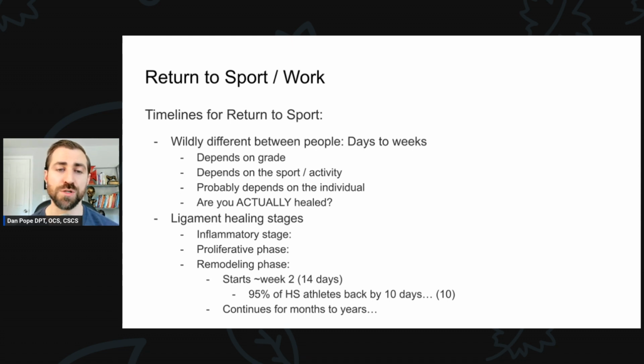So, largely, what was the grade of the injury? What is the sport or activity the athlete wants to get back to? Getting back to, let's say, rowing or weightlifting is probably going to come a lot faster than returning back to basketball. It's probably going to depend on the individual. How old is that individual? If you smoke or you're advanced in age, maybe it takes a little bit longer for you to heal and recover compared to a teenager.